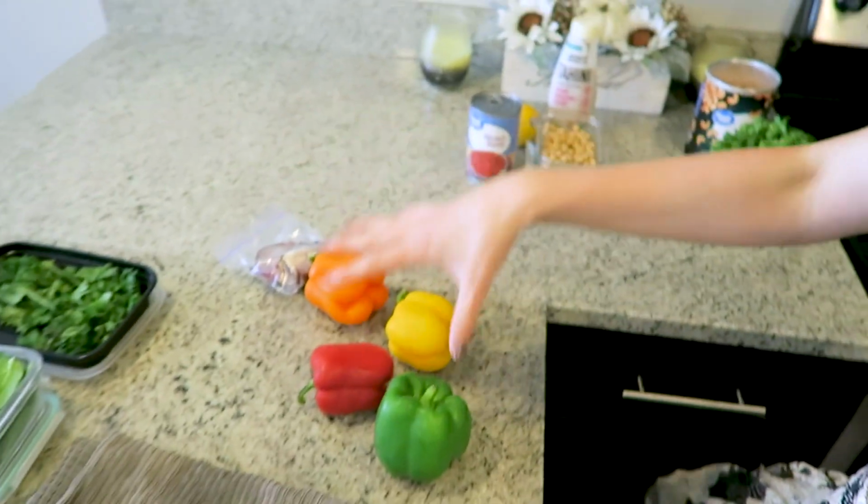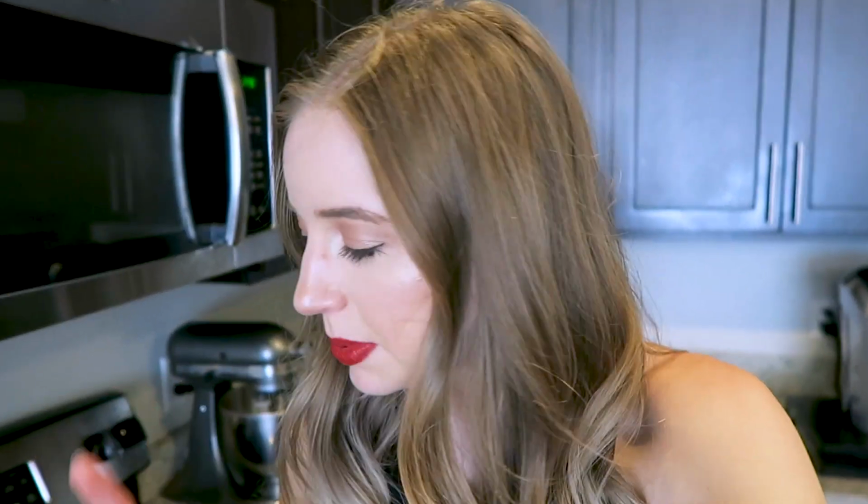But yeah, I'm gonna chop all these up and then just have the leftovers that I don't eat in my fridge already ready to go, which is so helpful whenever I'm ready to use them for another meal. And then I'm gonna make 2 different creamy sauces, dips, that kind of thing.